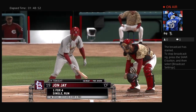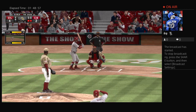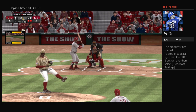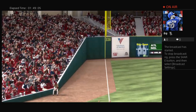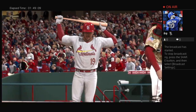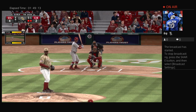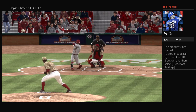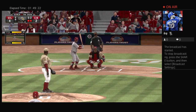John Jay will stand in with a showdown looming. 2 on, 2 out here in inning number 8. Hit hard down the left field line. But this is going to get foul. And a good spot for that pitch as it's chopped foul. 2 down, runners at first and second.